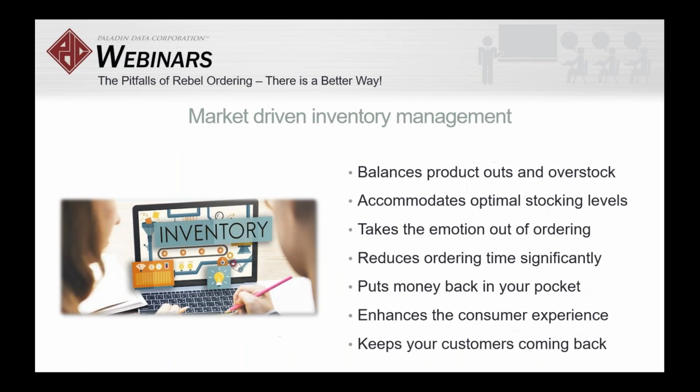So let's jump to the next screen, which is our last screen, I believe, or second to last screen: market-driven inventory management. So what does it do? What does Paladin in particular do for you using our market-driven inventory management and suggested ordering system? It balances out the products, the outs and the overstock. It reduces the outs and brings your levels up on those products that sell, and reduces your overstock on those non-performing assets.